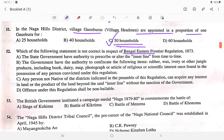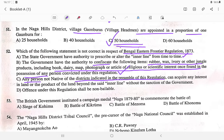Question number 52. Let us go through this regulation. Which of the following statements is not correct? Under the Bengal Eastern Frontier Regulation Act 1873, the state government has the authority to prescribe or alter the inner line from time to time. Correct. The government has authority to confiscate the following items: rubber, wax, ivory, or other jungle products, including books, diary, map, photograph, or article of religious or scientific interest found in the possession of any person convicted under this regulation. Correct. Any person not native to the district indicated in the preamble of the regulation can acquire any interest in land beyond the inner line. It will be correct as the offence of this regulation is non-bailable. Wrong. This is wrong. The answer is D.